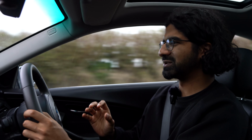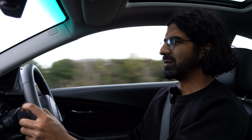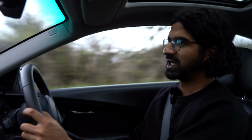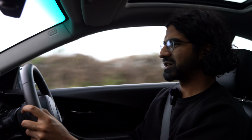But if you want a usable, characterful, fast, great-looking BMW, which in some ways is just the ultimate daily driver, this makes a great case for that. It really, really does. And it could be yours with a click of a button on shootingbrake.com, the auction platform for car enthusiasts.